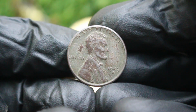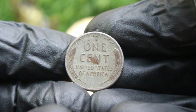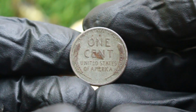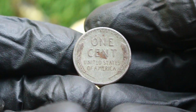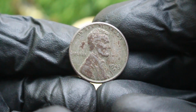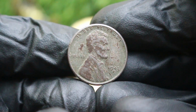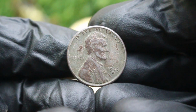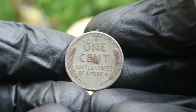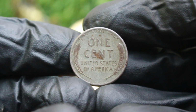The design of the 1943 steel penny maintained the classic wheat penny motif first introduced in 1909. The obverse features the profile of Abraham Lincoln, designed by Victor David Brenner, with inscriptions including "In God We Trust," "Liberty," and the year 1943. The reverse displays the 2 stalks of wheat on either side of the words "1 cent" and "United States of America," with the "E Pluribus Unum" above. The only difference from previous wheat pennies is the composition, which shifted to steel coated with zinc, giving it a silver gray metallic appearance.